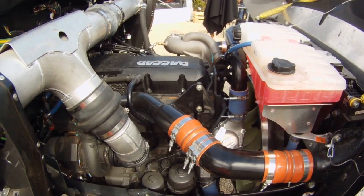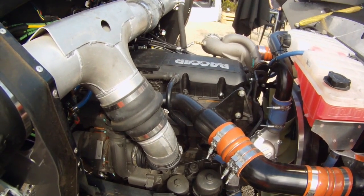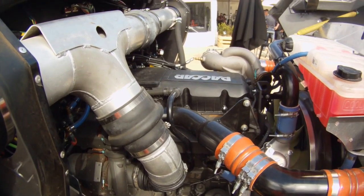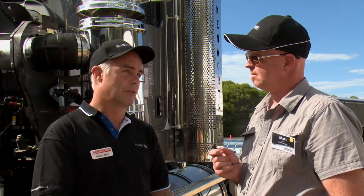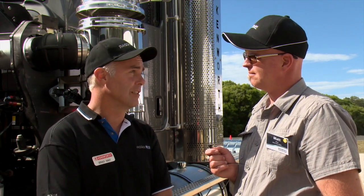Okay, and so what are the significant advantages of using the MX-13? Well, one of the key features of the MX-13 is the drivability of the product. It delivers competitive torque at 1700 or 1850 pound-feet, but it does it in a very wide, flat torque curve. So it means that the driver is able to utilise an equal amount of torque anywhere from 1000 RPM right through to 1400. And ultimately what that allows the driver to do is make fewer gear changes. And if we can do that, it gives us the opportunity to make fuel economy improvements as well.